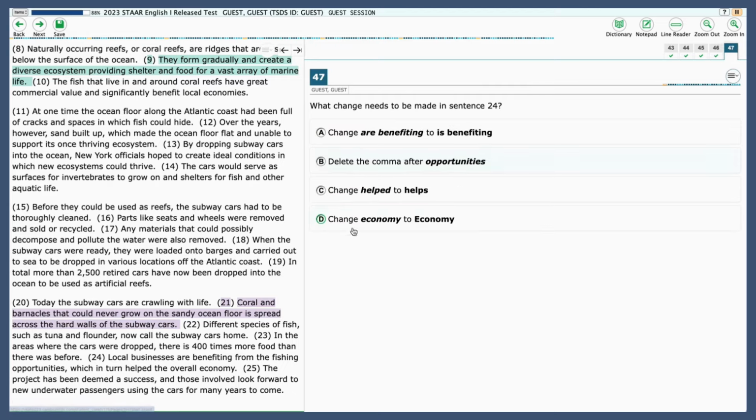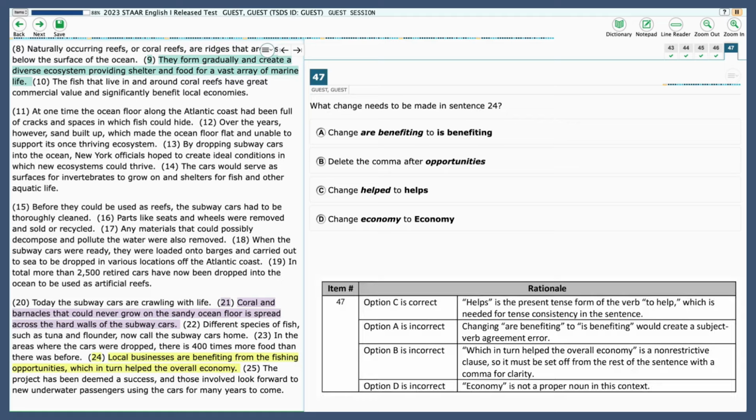All right, 47. What change needs to be made in sentence 24? All right, let's look down at 24. Local businesses are benefiting from the fishing opportunities, which in turn helped the overall economy. So A, change are benefiting to is benefiting. So local businesses is benefiting. Well, that's not correct because that would create a weird verb agreement there. So crossing that off.